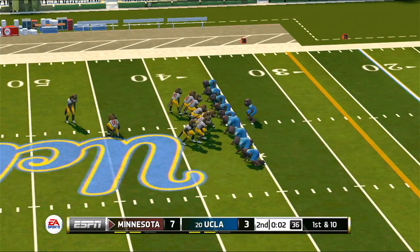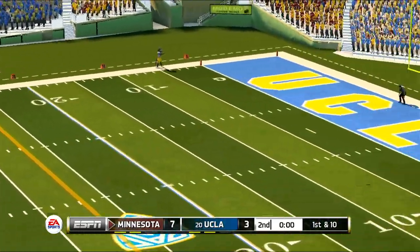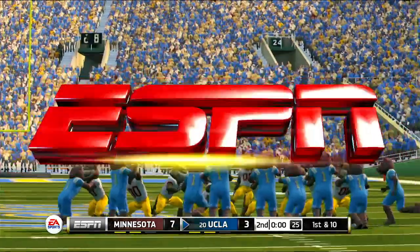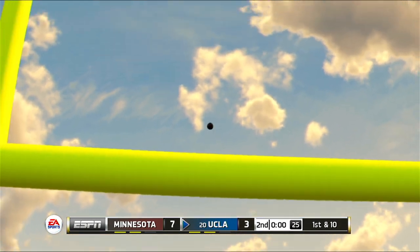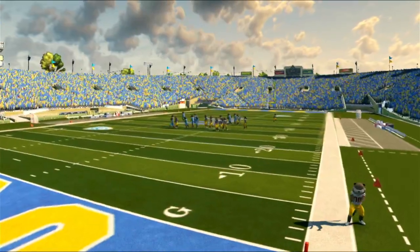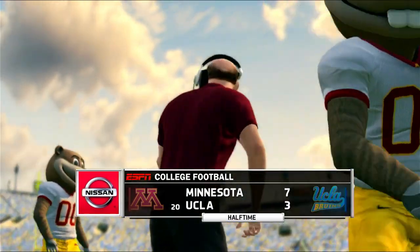So with the half ending, they're just going to try to put 3 points up on the board. Minnesota is up by 4. Kicks away, and he missed it to the right. Low scoring first half of play, but a close game. Minnesota leads it 7-3.